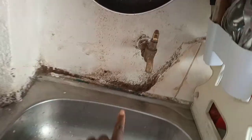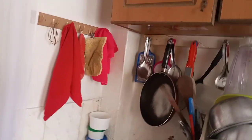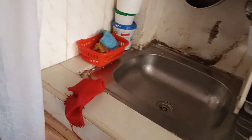I know this place is not my favorite, but I had no choice but to paint it. So this is where I hang my cleaning cloths, the ones for wiping. And this is my sink. This is where I put my pegs to hang the cloths when I've washed them, and the things for washing, and for washing the sink.